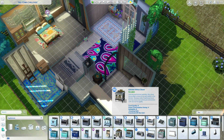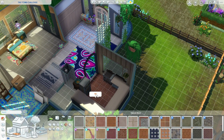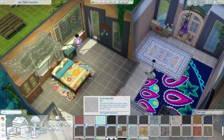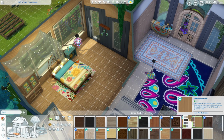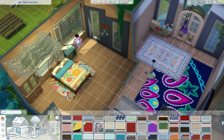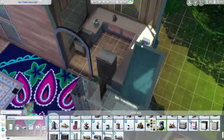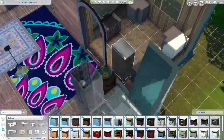I would say in this challenge, I use those countertops a lot. And I'm not sure actually. I think those are the ones from the country kitchen kit, because they look very similar to the ones from cottage living. And I can never tell them apart just looking at them. But I think the ones with curtains are the ones from the kitchen kit. So those two sets I have used in not every house, but most of the houses that I built.